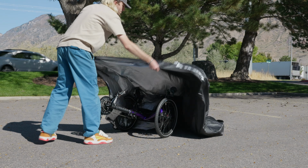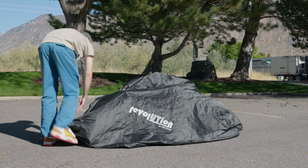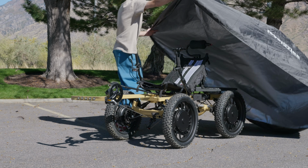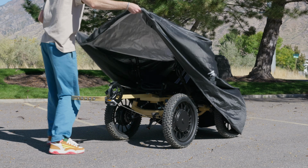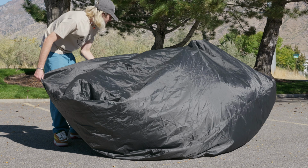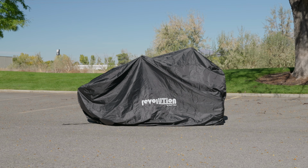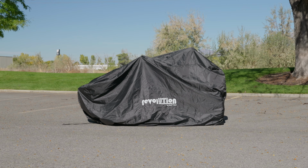More specifically, our Revolution trike cover, which is the perfect size for any trike. And if you have a quad, don't worry, our large option is sized to perfectly fit our big old quads, so you can really fit anything under that thing. A trike cover like this will do a great job at protecting your trike from dirt, grime, wind, rain, snow, hail, and honestly, anything else that could potentially damage it while you aren't riding.